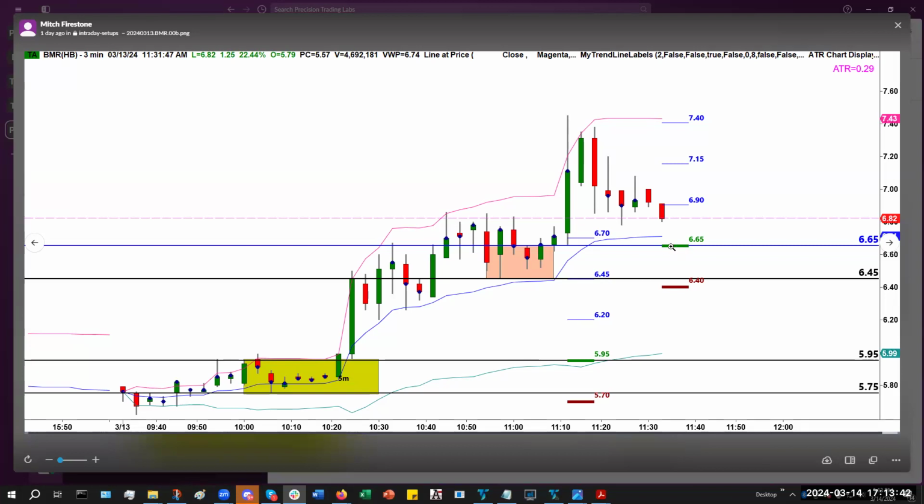And so right here, similarly, the same way we had this demand zone here, here's the same structure. Here's our entry. Here's our stop out. The stop out was a nickel below the back line of this demand zone. And so this became the foundation for if we got a pullback into this region, we were going to get long at 665. So that's the setup.